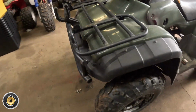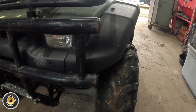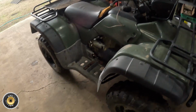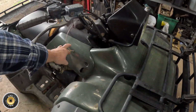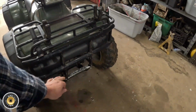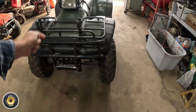1998, I think, or 99. Let's see here. 1998 TRX 450 ES. Now this was the big one. This was the 450 class, full-time four-wheel drive. I gotta say, it's not as heavy-handed steering as you would think. If you've never driven one of these with full-time four-wheel drive, it's not the straight axle that they started with. It's independent front suspension. It's full-time four-wheel drive. If you can find one, this is what you want to look for.